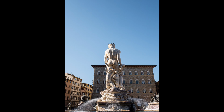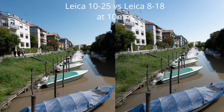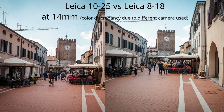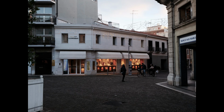At first, I thought this lens was a little bit soft, so I did a side-by-side pixel peeping test against the Leica 10-25 f1.7 lens, the king of Micro Four Thirds zoom lens image quality. The result was surprisingly even. The 8-18 is basically on par with the 10-25 in most situations, barring the 18mm. I'll talk about it in a moment.